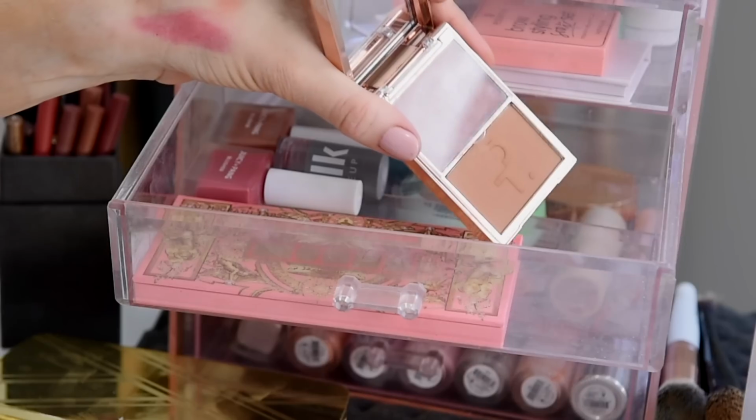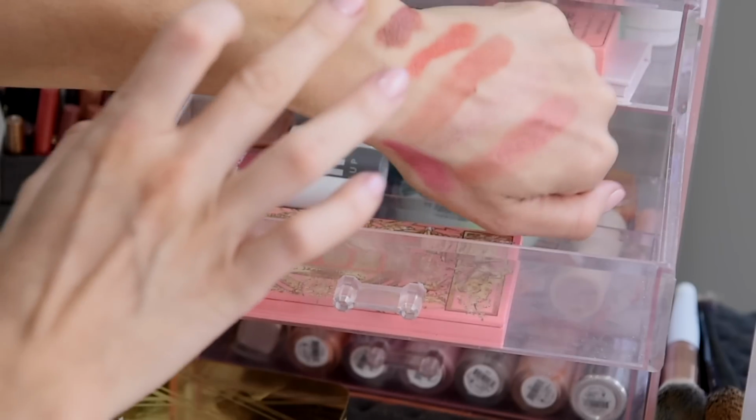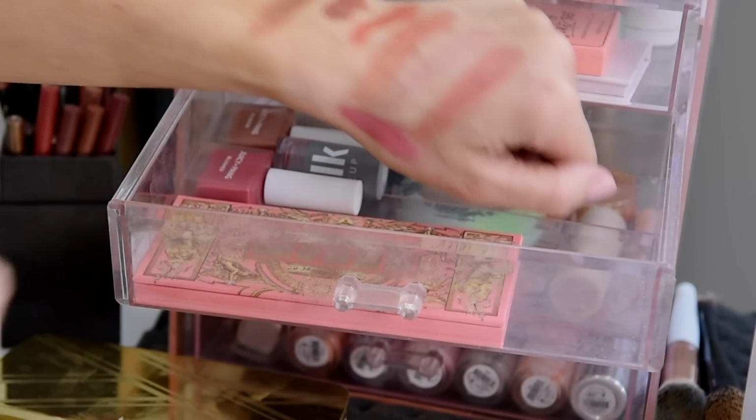Got my Patrick Ta She's So LA, this is kind of like a hybrid. Looks like a bronzer. It does have some rose to it, especially the cream. Another kind of hybrid product. Let me just give it a little swatch. Ooh, I love these. I still haven't picked up another shade. There it is right there. See that? I know it looks kind of like a bronzer, but it does have a bit of rosiness to it.